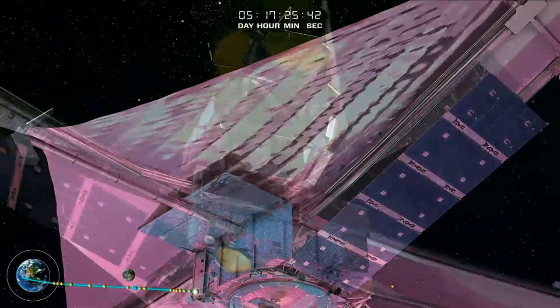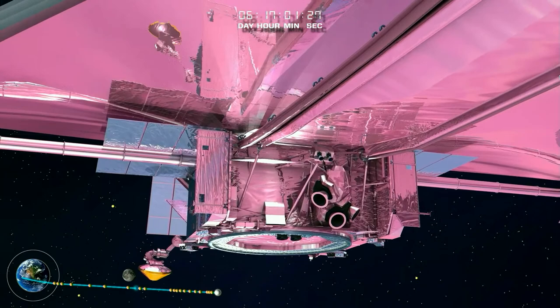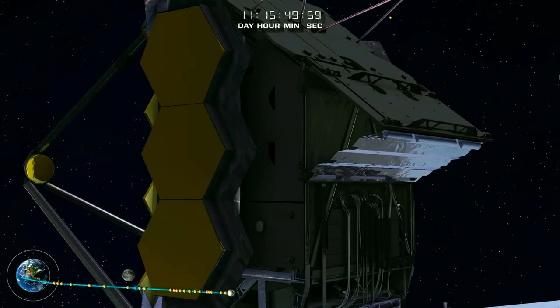Here we see the sun shield protecting the very delicate instruments that had to be cooled incredibly cold for them to work efficiently. And some of the instruments took months to cool down to the right sort of working temperature.